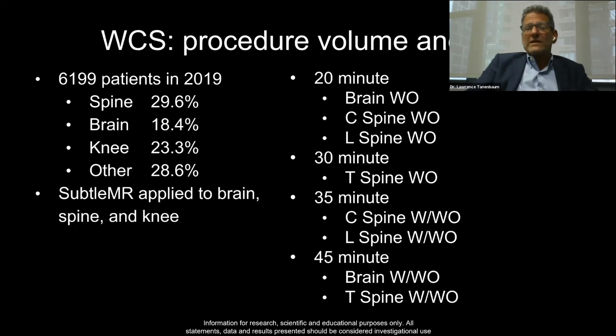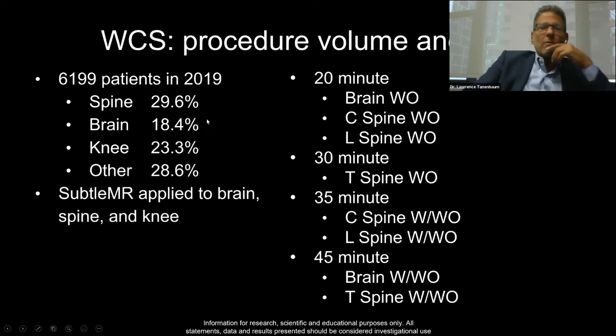So here's one of our West Coast sites. I have it as West Coast site, not to delineate which particular site. You can see our case mix between spine, brain, and knee, versus where the Subtle software was approved to operate. We had roughly 70% of our exams. And you can see this particular West Coast site was using 20-minute, 30, 35, and 45-minute slots.